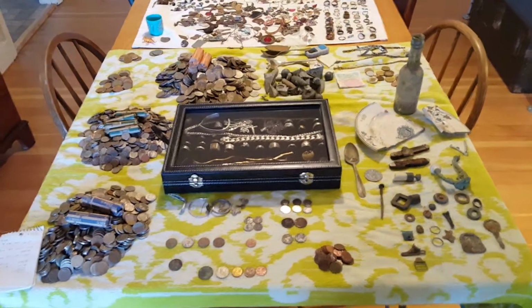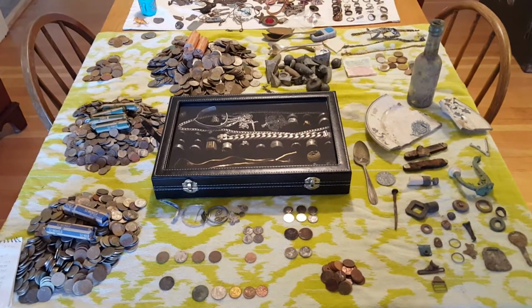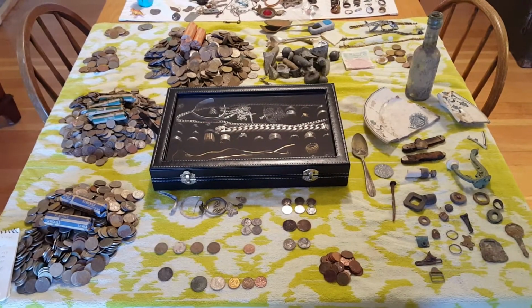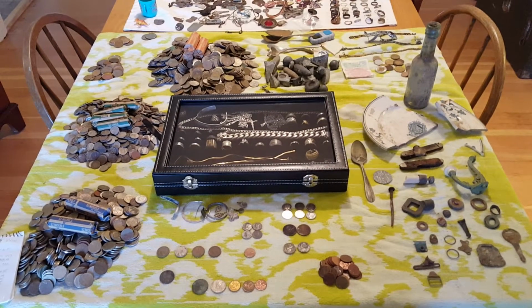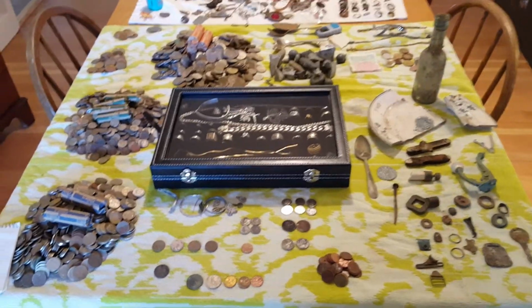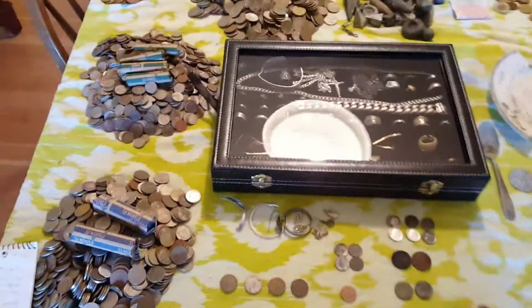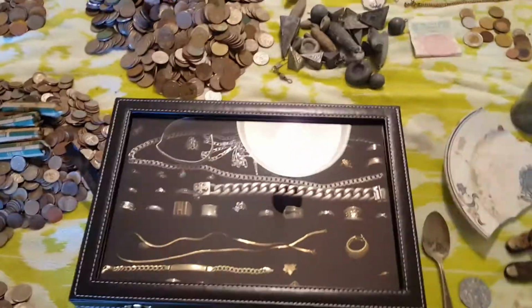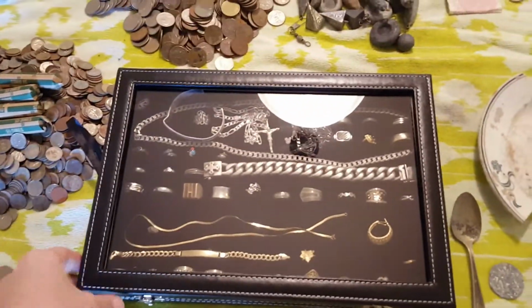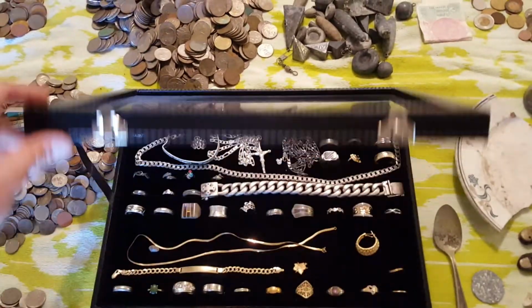Middle of the summer was hot for me. I was finding a lot of stuff, rings, gold, silver, and whatnot. And really, since August, it's been pretty cold. Got slowed down a little bit by some issues with some of my machines and things like that. Machine spent some time in the shop, but overall, I can't be too upset.